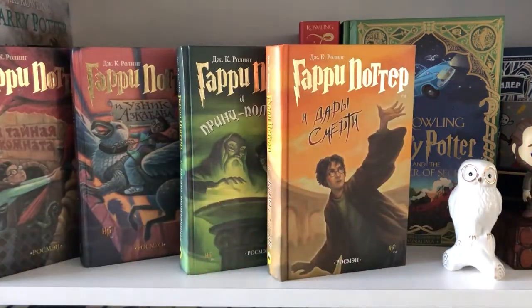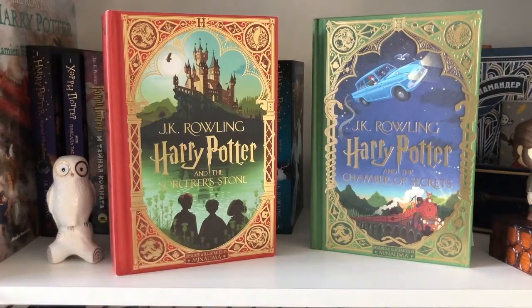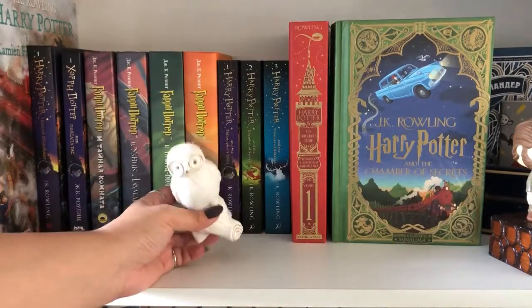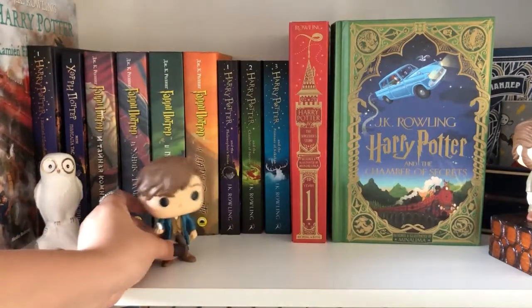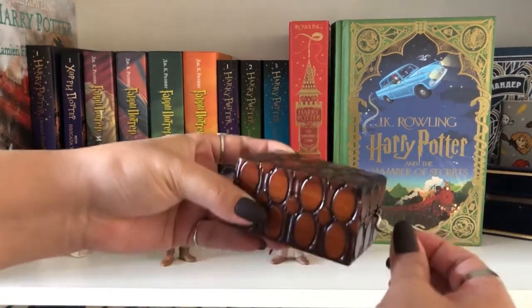These ones are the first editions in Russian, the Bloomsbury ones in English, my prized possession, the MinaLima editions. Also, I have this random white owl, a Funko of Newt, and Hot Daddy Dumbledore. This is a music box.